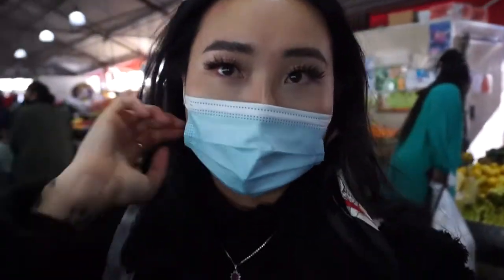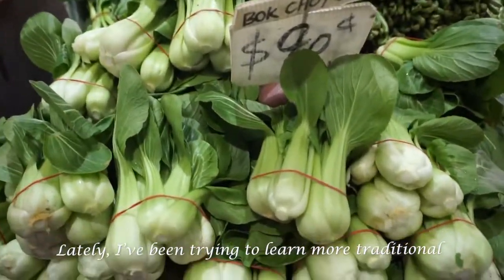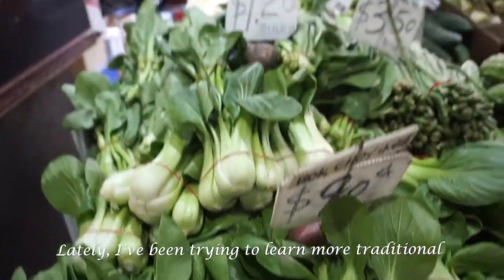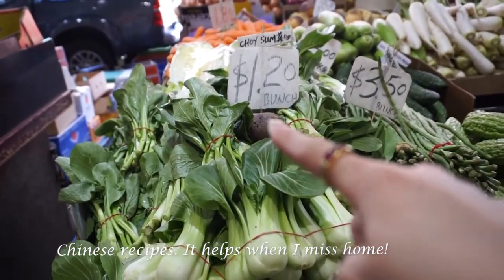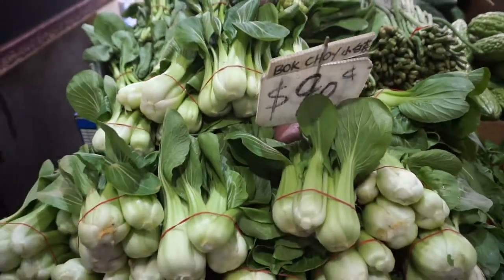At the market, I can get groceries to make Western dishes, but also Chinese dishes. There's bok choy for 90 cents. Choy sum is $1.20 for the bunch. Really, really cheap.